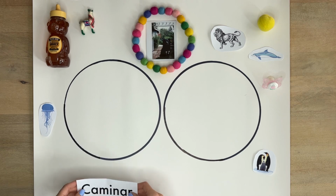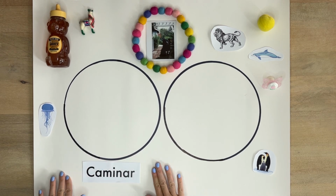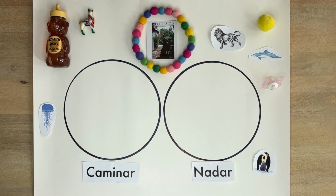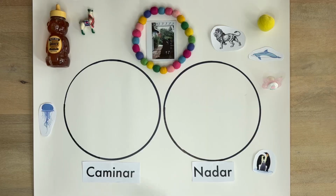Some animals caminan, they walk. Otros animales nadan, they swim. Y otros animales vuelan, they fly. This circle says caminar, walk. And this circle says nadar, swim. ¿Me pueden ayudar a organizar los animales en el círculo correcto? Can you help me organize the animals in the right circle?